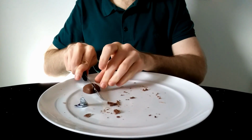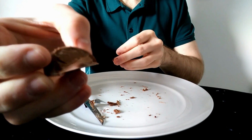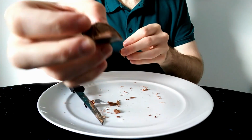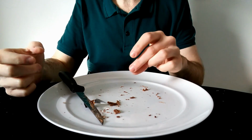So it's a cream, I think. Oh no, it's like a sort of truffle affair. It's not cream, it's like a truffle. Not too bad. So yeah, it smells nice. You definitely smell the coffee. Let's give it a go.